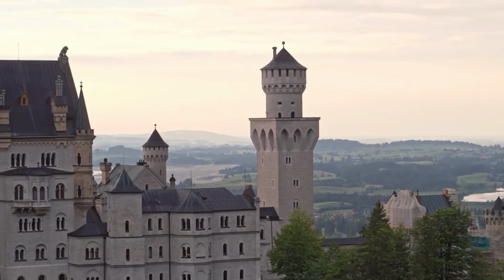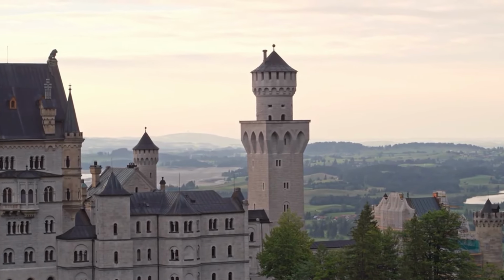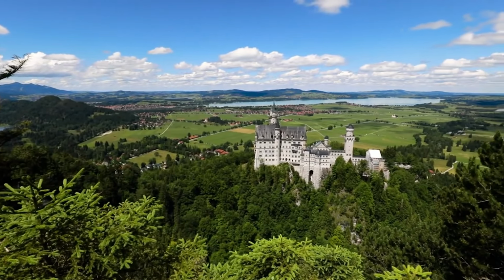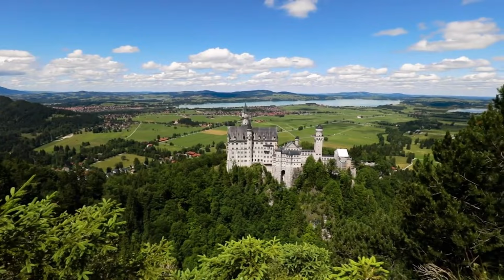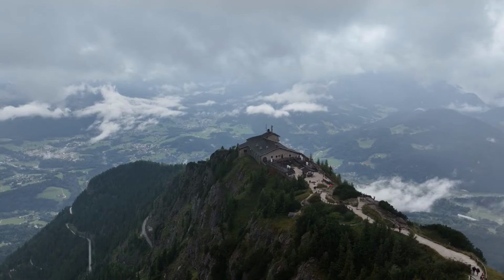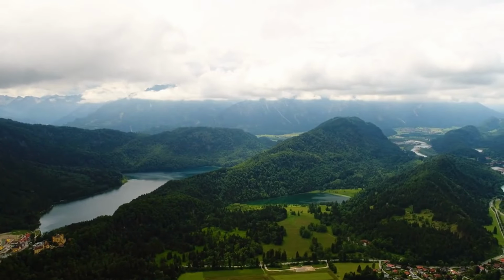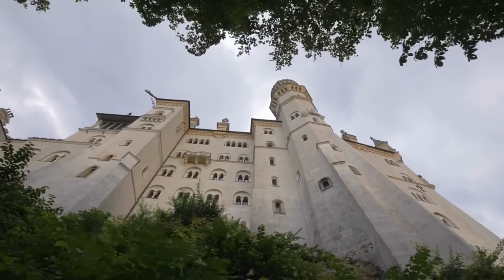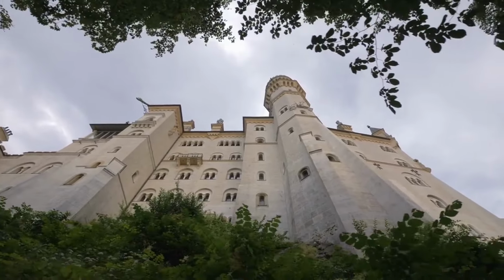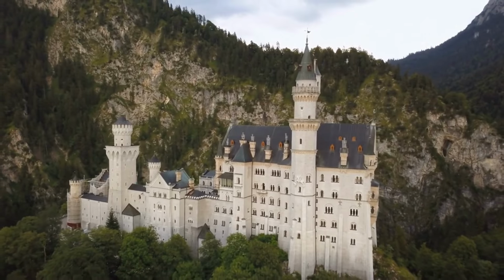The castle's design was meticulously planned to embody these romantic ideals, with its location in the Bavarian Alps chosen for its breathtaking beauty and seclusion. Ludwig's unwavering dedication to creating a sanctuary of art and imagination brought Neuschwanstein to life, leaving a legacy that continues to enchant visitors from around the world.